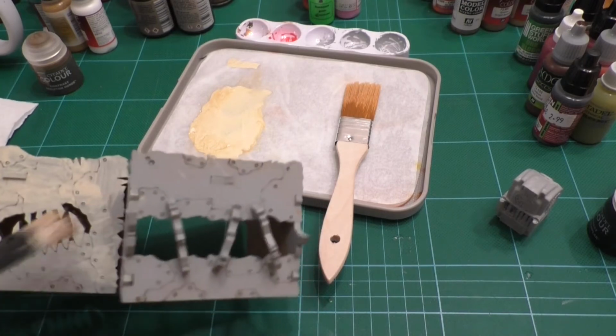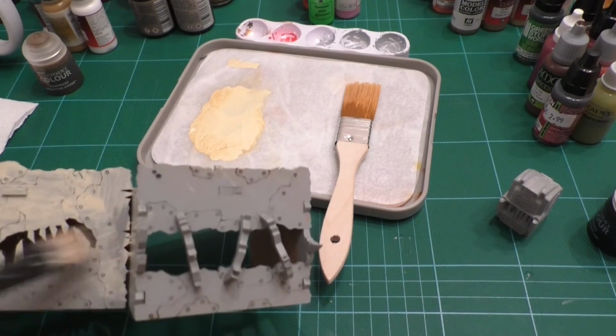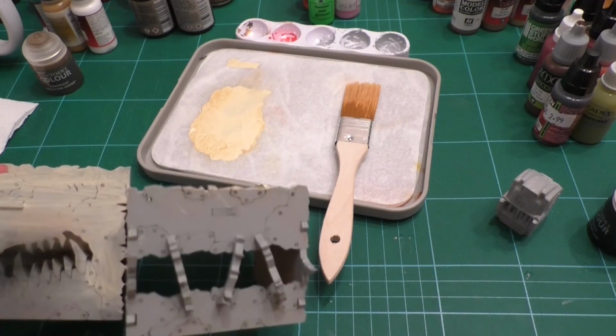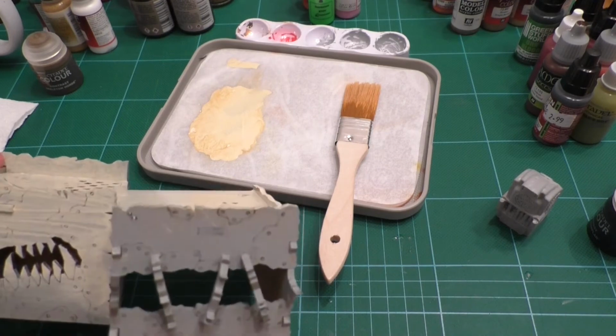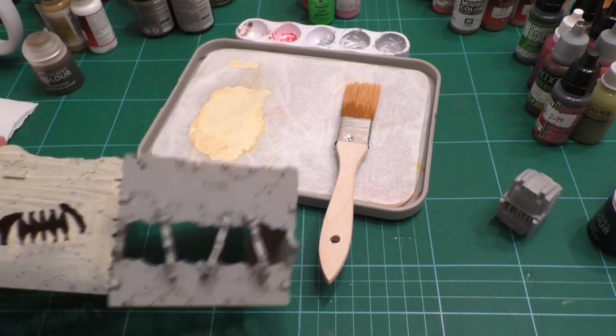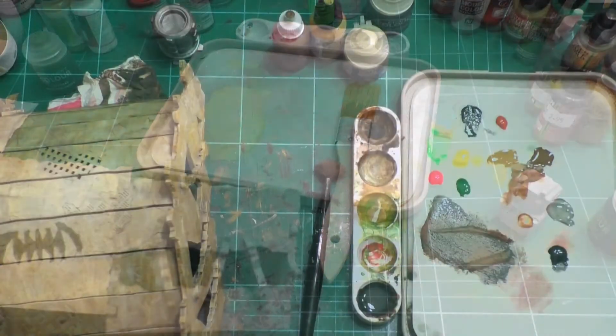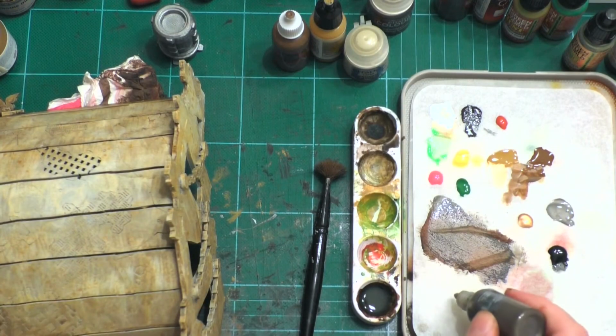It's great to paint on something like scenery because I don't have to be so precise. I can just make mistakes, and it's orc scenery as well, so it doesn't matter if it's totally wrecked looking. But I think it's a good way to get yourself back into the habit of painting, starting on something like this. I've got everything with this woody, dirty color, but I want to really grub it up.